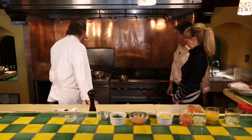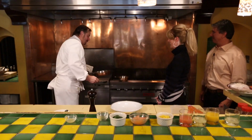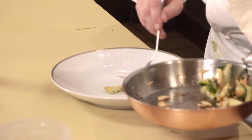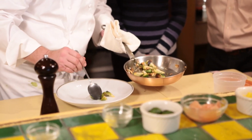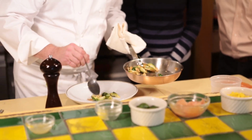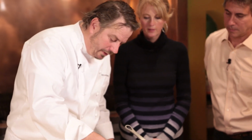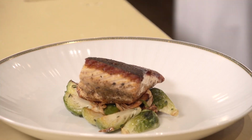We're almost done here. So we've got our Brussels sprouts, we got our garlic, we've got our citrus emulsion, we got our salmon. So now all we're gonna do is really simple here. We have our Brussels sprouts and garlic here. We have a little bit of thyme. I love Brussels sprouts. They're one of my favorite foods. They've become a very popular vegetable in the past six or seven years. We're gonna set this on top. Remember, it's optional. If you don't want the skin, you don't serve it with the skin.